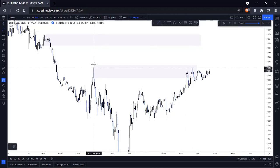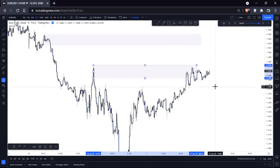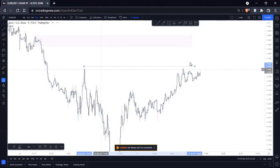Now we have two things. Either we can consider this a liquidity point. We need to take action on the reaction of the market, right? Definitely we have to take action on what the market does. I mean, you're prepared about that. Right now I'm just discussing that. So either price can just use this as liquidity.